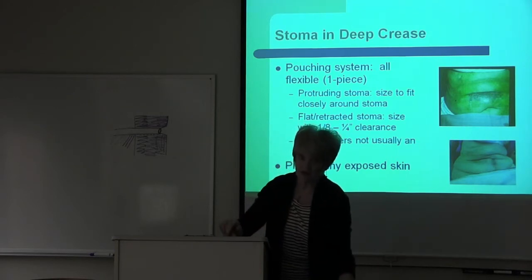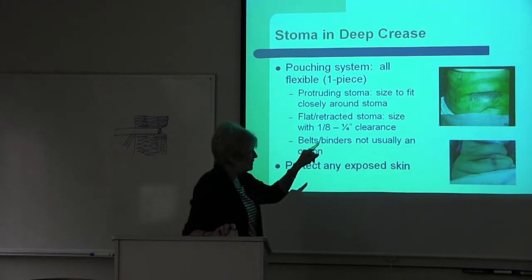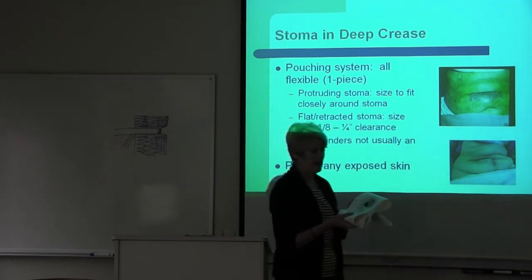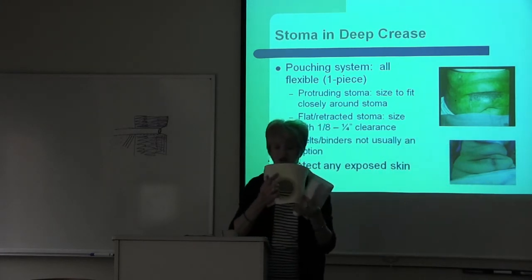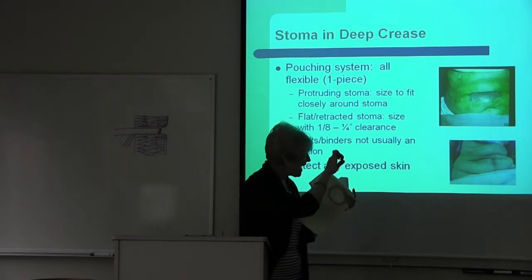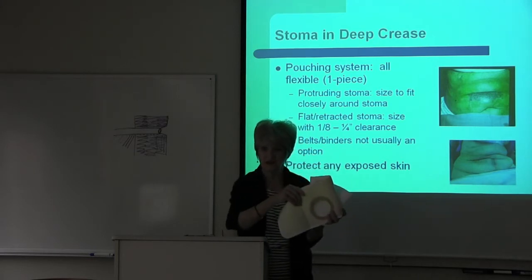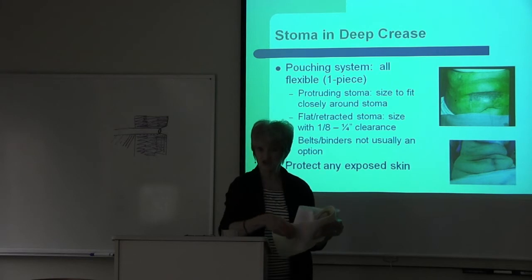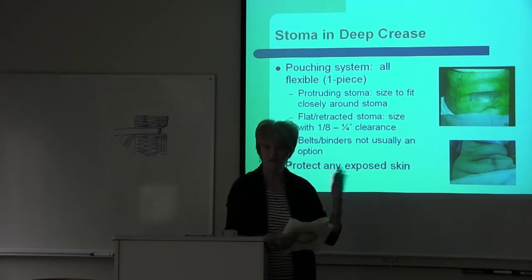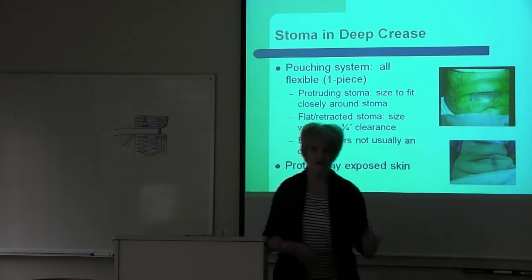Well, what about a binder? Look again at the contours here. If you look at the patient on top, adding a binder is not going to help, because the binder is designed to fit around the pouch and provide support. And the pouch is going to be in a deep crease. This is not going to fit into that deep crease. So belts and binders in general are not an option when you're dealing with stomas in creases or immediately adjacent to creases. So that's why we go back to premise number one.